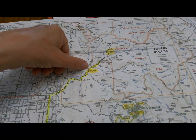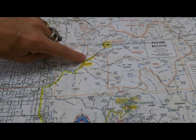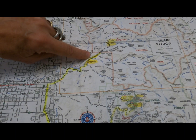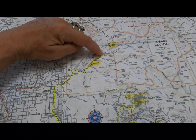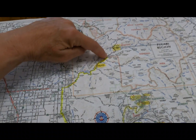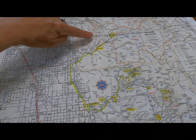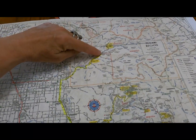This will take you right here through the town of Three Rivers, which is a cute little town. It's got lots of little places to stay, and it has also restaurants and that kind of thing. Right here is the Ash Mountain entrance to Sequoia National Park. So that drive from our place to here takes about an hour and 15 minutes.